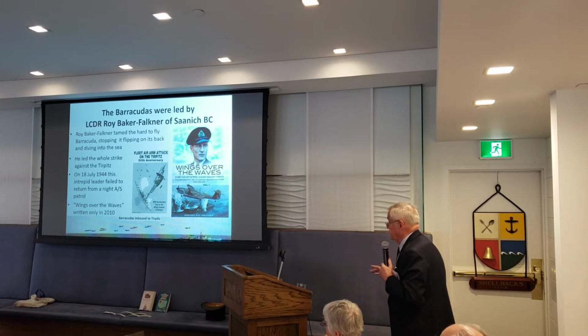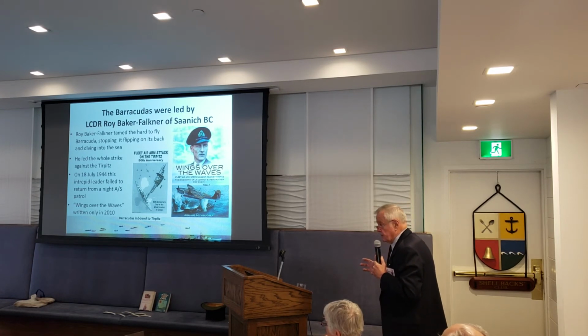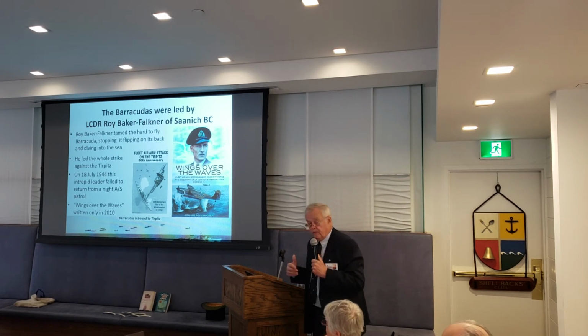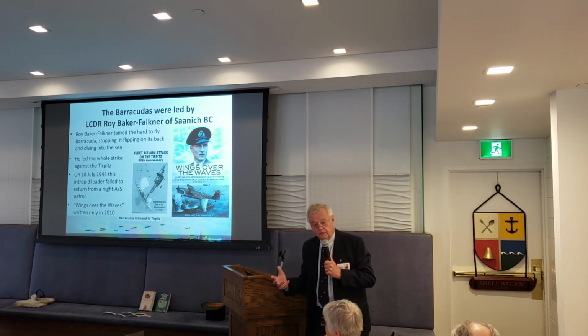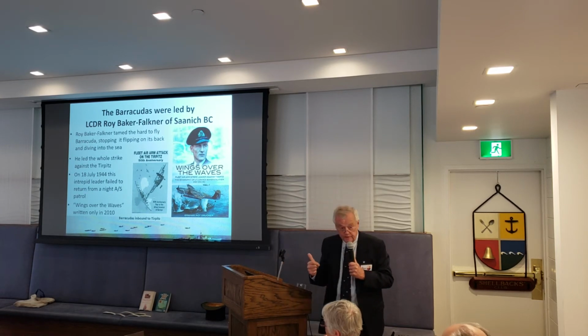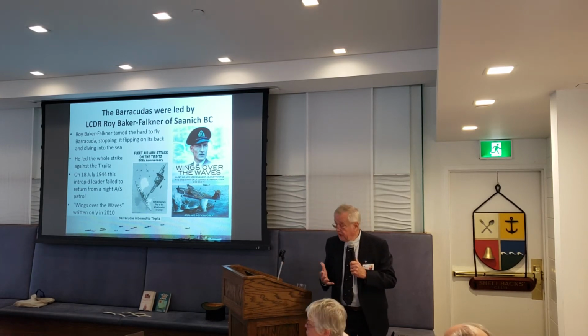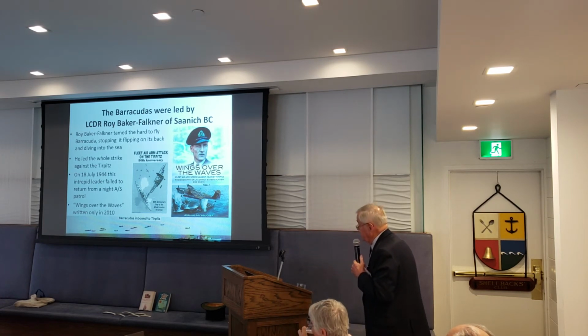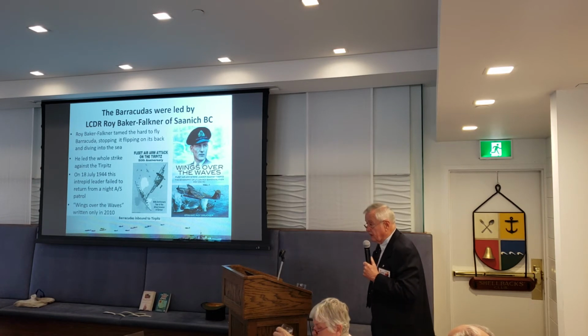And so the reputation of the Barracuda in the fleet was absolutely awful. Trying to get people to actually fly it was difficult. Until it was perfectly understood what the problem was and how it could be avoided, not much was going to happen. Well, he happened to be able to do that, and then trained 2 squadrons to fly the Barracuda.